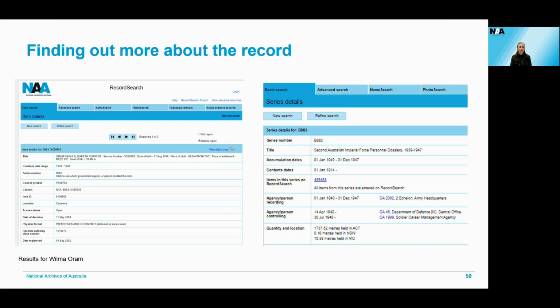If you click onto the item, you can get more information. This is what you will see on the left-hand side. If you click on the series number, which is the blue hyperlink, you can then find out more about the series that it belongs to, and that's on the right-hand side of this screen.